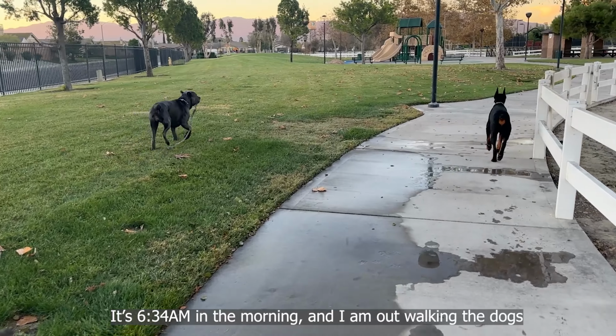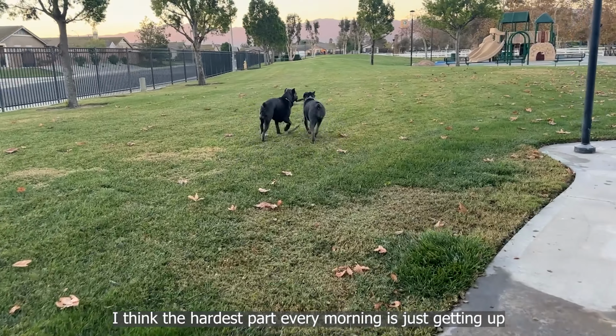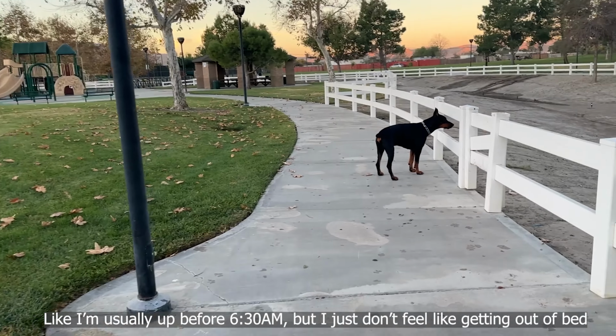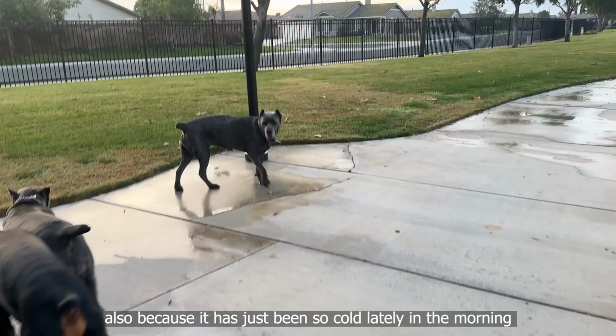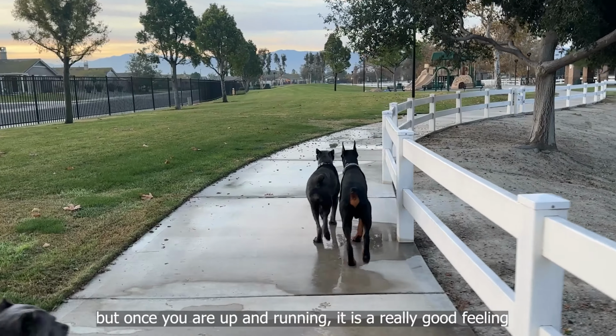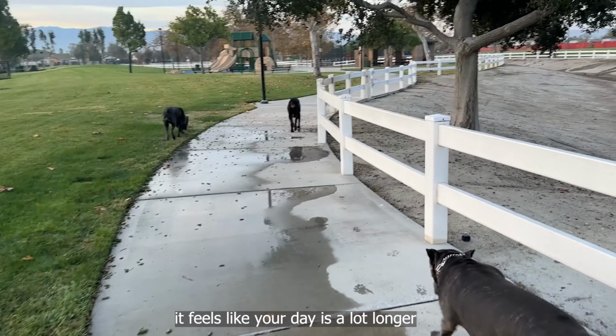It's 6:34 in the morning and I'm out walking the dogs. I think the hardest part every morning is just getting up. I'm usually up before 6:30, but I just don't feel like getting out of bed, also because it's just been so cold lately in the morning. But once you're up and running, it is a really good feeling. It feels like your day is a lot longer.